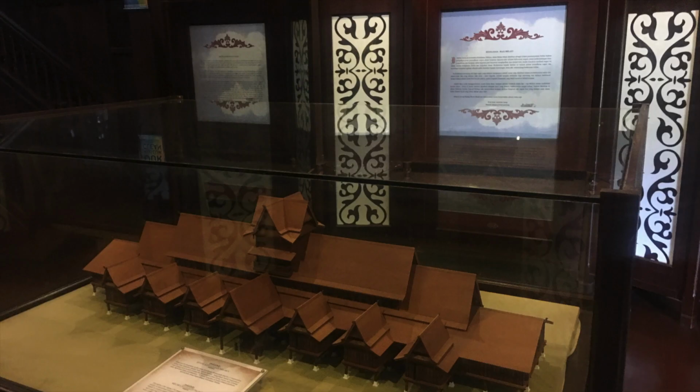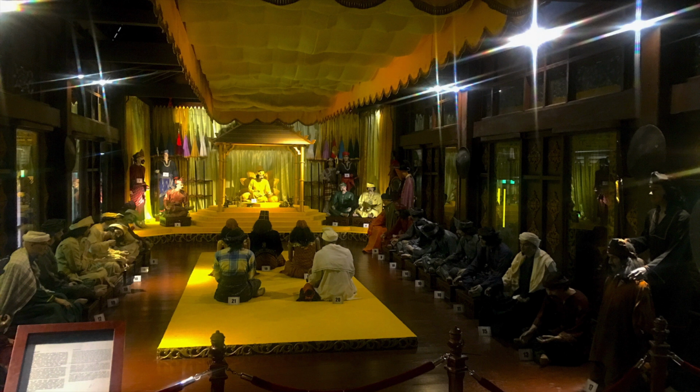The museum occupies three levels of what was once the largest palace in the world. Upon entering the museum, there is a scale model of the palace, and on the far end is the royal audience hall where the Sultan would greet foreign dignitaries. Adjacent to the audience hall is a set of stairs leading to the palace's second floor.